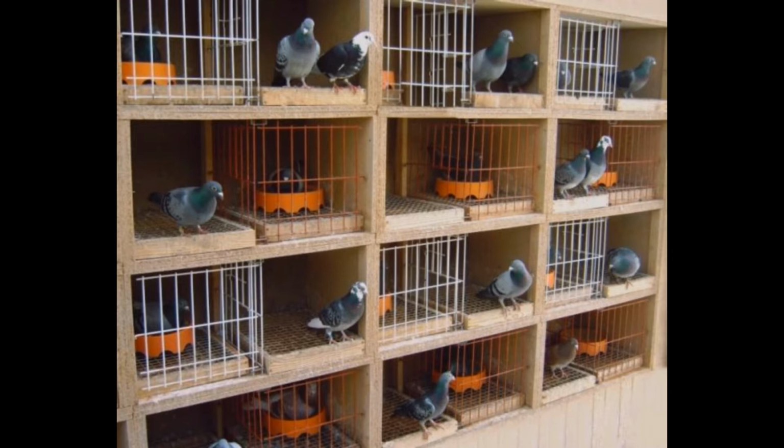Why are stinging nettles good for racing pigeons? Stinging nettles can provide a number of benefits for racing pigeons, including improved feather condition. The nutrients in stinging nettles can help to keep pigeons' feathers healthy and shiny. Boosted immune system. The antioxidants in stinging nettles can help to protect pigeons from disease.